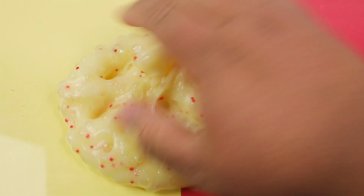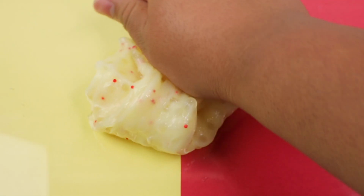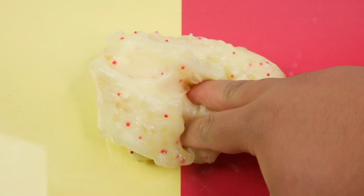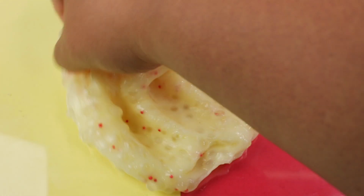Freckled Lemonade is a really nice milky slime base with a bunch of add-ins. There are some fishbowl beads added in to represent ice, and then there's also red foam beads to represent little flecks of strawberry, and it's also scented like strawberry lemonade. It's super bubbly and crunchy, and I love it.